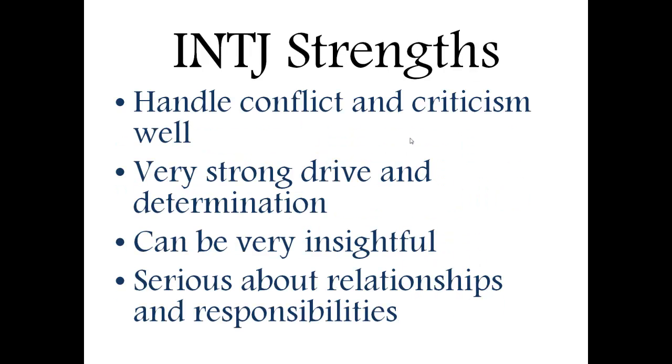Alright, next we have the INTJ strengths. The INTJ has a number of strengths, and one of them is that they're able to handle conflict and criticism well. They're very logical as a whole, and by being primarily focused on that logic, they can brush off criticism, use it constructively and reinvent themselves in a way, and use that criticism to help them adapt.